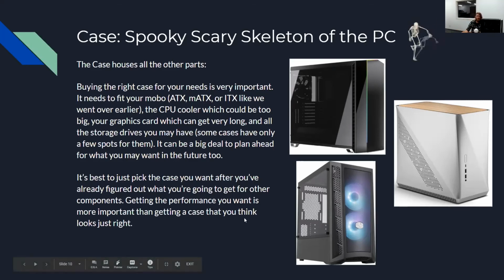So what it comes down to is that you want to get the case after you've already figured out everything else that you want to get inside. You know how big everything is. You know how much space you need. You know how much storage you need. Get it all afterwards. Cases are just for aesthetics, but there are so many kinds that fit all your aesthetics, no matter how big it is. So it's a lot more important that you focus on the performance that you want and make sure your computer can do everything that you want it to do first before you start worrying about the outside.